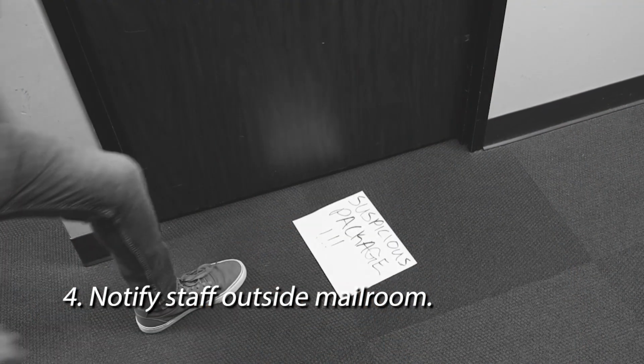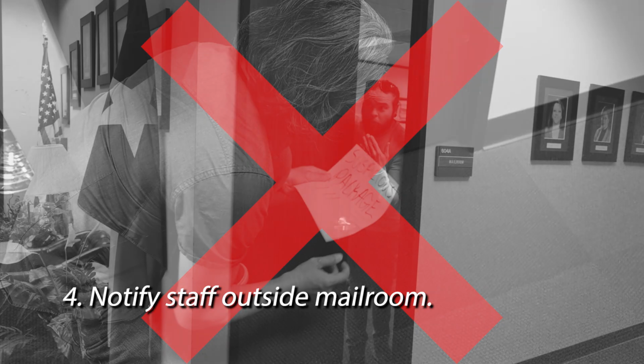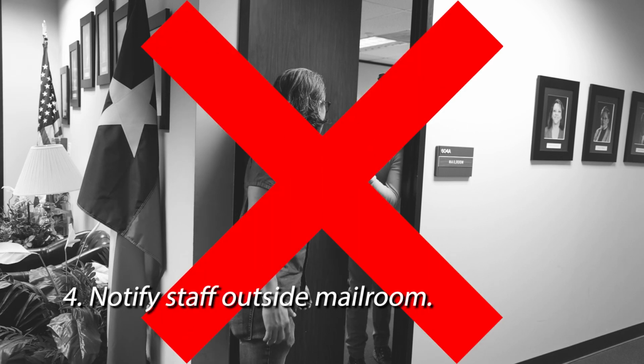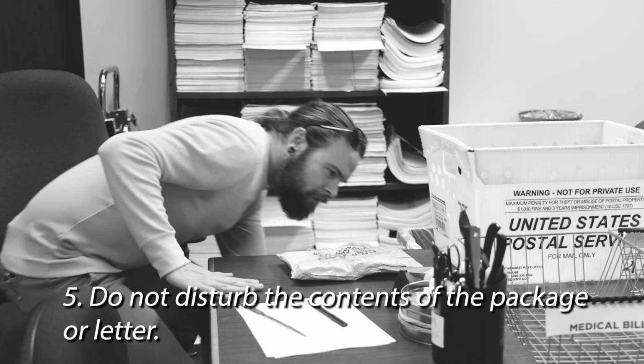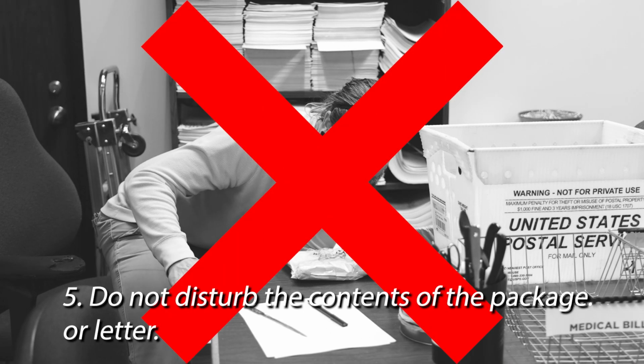Do not write a note and slide it under the door, as other materials may now have been contaminated. Do not crack the door open to talk to someone. Everything must be done digitally to eliminate additional exposure. Leave the suspicious package or letter where you gently placed it. Do not get a closer look for any reason.